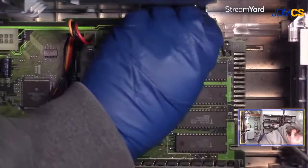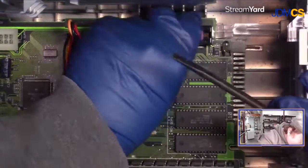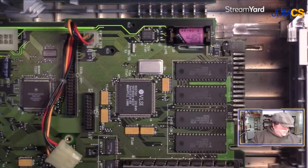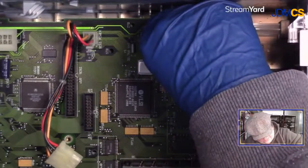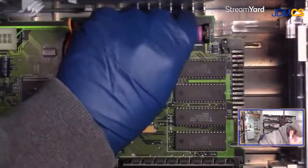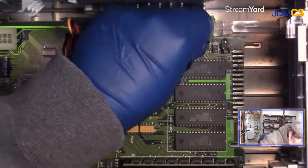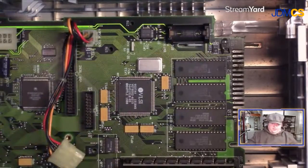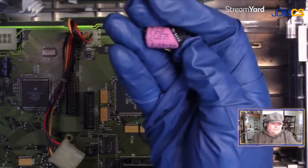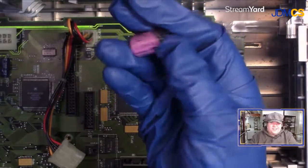Alright, let me see if I can get the cover off. Alright, well there's the battery cover. And... Come on, battery. Well, there's the battery. August 1990.